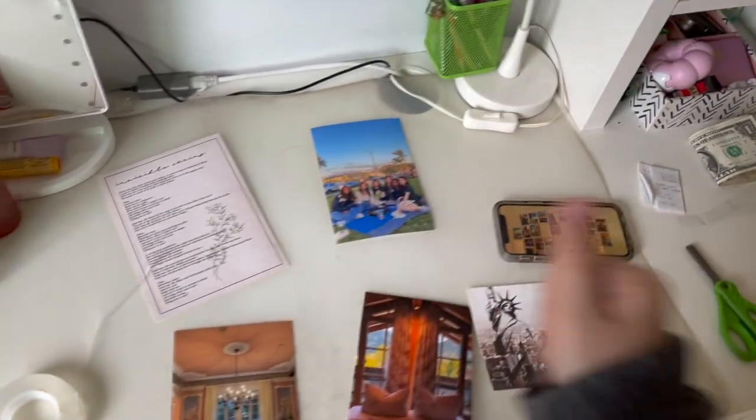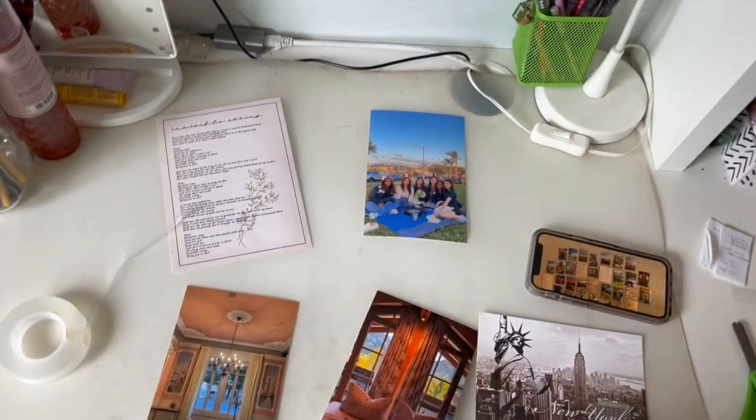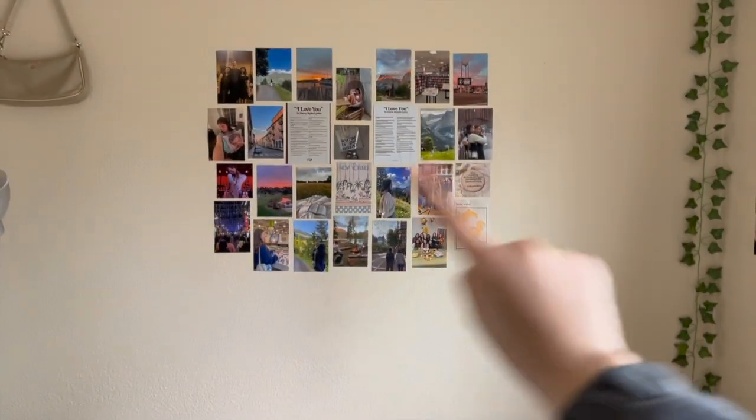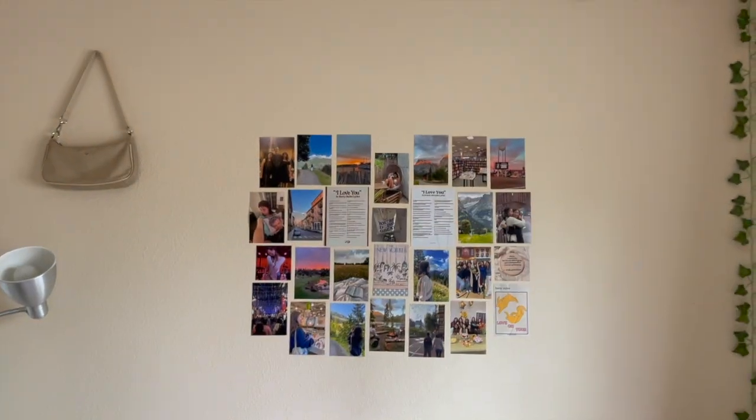Last 5 pictures to put up. This tape is so hard to use for some reason. It's literally taken me so long, but I'm so happy. Overall, this is what it looks like. I'm gonna add some stuff on the ends to make it sort of fade in and out.